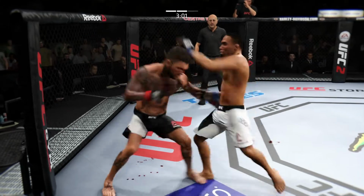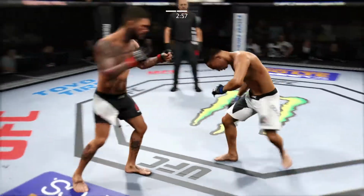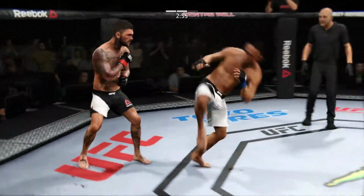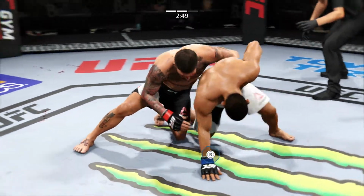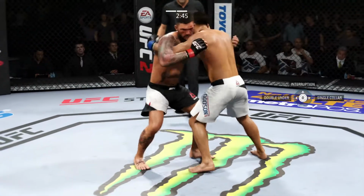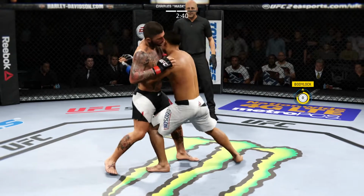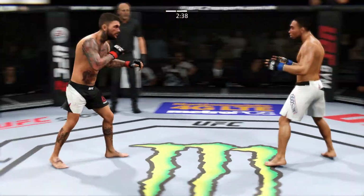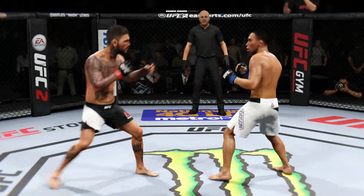He lands an elbow here. Oh. Keep him busy. That jab is lightning fast. And another head kick lands. His opponent needs to defend. Couldn't agree with you more. There he goes, and he takes the back. He's got the double. And he pulls away. Nicely done.